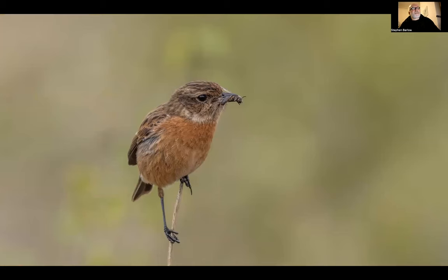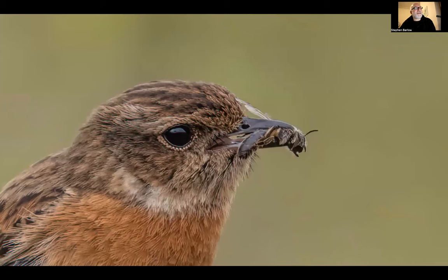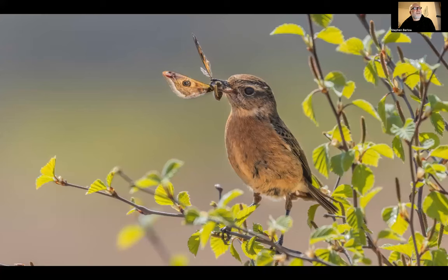Female stonechats are quite incredible hunters. They go through huge amounts of invertebrates. This one's got a bee, which she swallowed after this. It's a solitary bee, I'm not sure which species. You can see it in its beak there. This is one that's got an emperor moth. I didn't actually attract this one. I haven't got any pheromones this time. It just snatched it, but they're pretty keen on them.